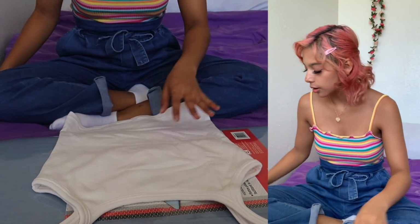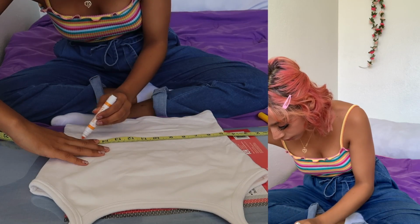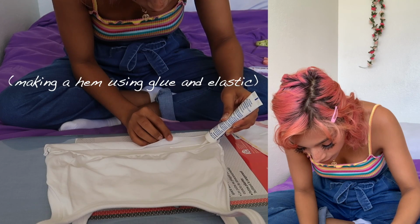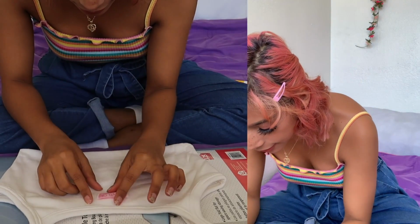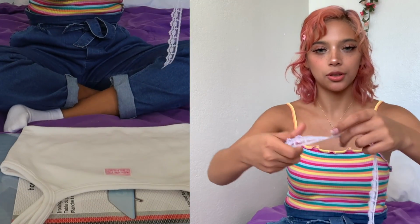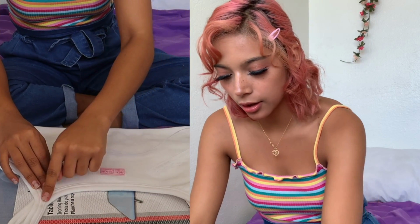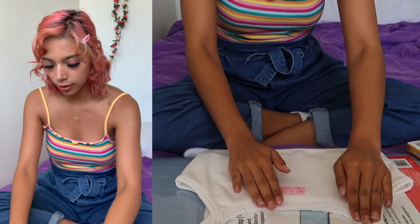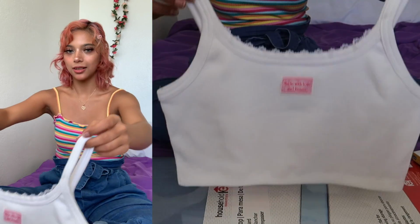For the white tank top, I want it to be short too. Now, I'm gonna flip it inside out. We're just going to place it in the center. Here's what it looks like now. Now for the next step, you're gonna grab your lace and you're basically just gonna glue it along the hemline. It's looking really cute. And now it's gluing on. Here is the final thing. I love it. Look at this.